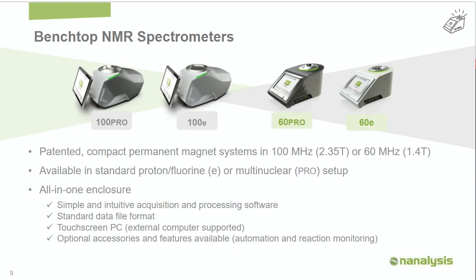So Analysis currently offers two main product lines. We have our 60 megahertz and our 100 megahertz instruments. As I mentioned on the previous slide, these are based on neodymium iron boron magnets, so both models are. And we have a 1H19F only model, which we term the E model, for customers doing more routine analyses. We also have some more complex heteronuclear experiments that are available to users hoping to collect additional data from our instruments. These would be the Pro instruments. All the data I'll be presenting today was collected on our 60 Pro instrument line, but I will only be showing proton data.